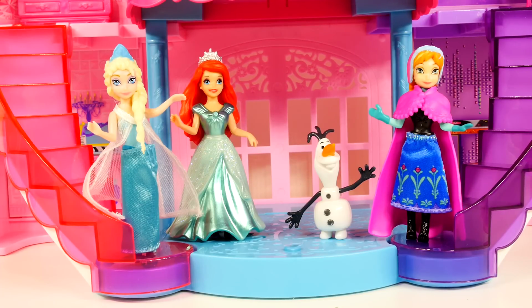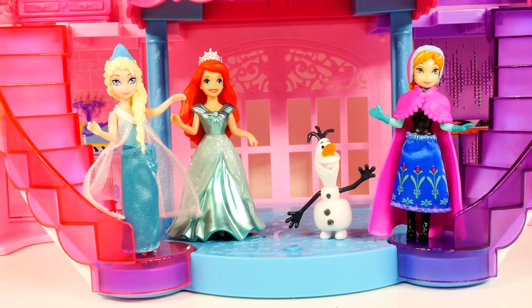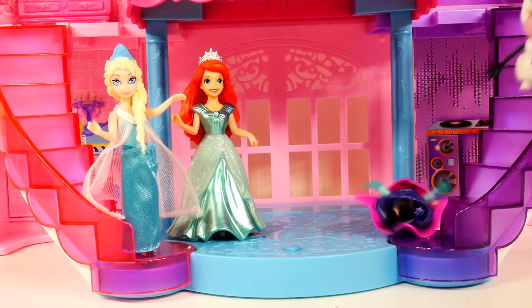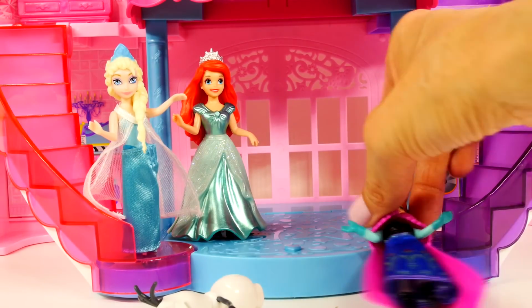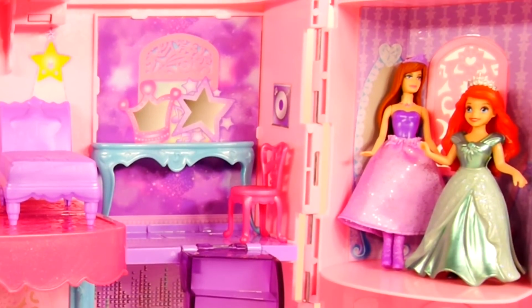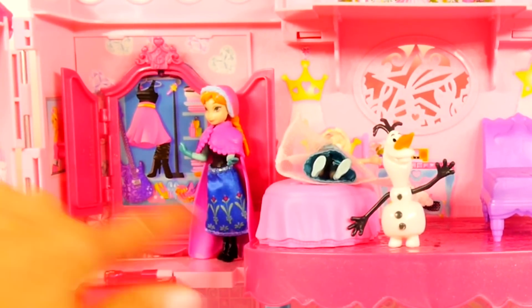And the princess and the pop star musical, Lightup Castle. Maybe we'll have a concert now. Wow, I made Anna fall. Olaf wanted to try the steps. Oh my goodness, now Olaf wiped out too. Well, it looks like Ariel is over hanging out with Kira, and Olaf and Queen Elsa are in the bedroom. It looks like Elsa might be taking a nap. And Anna is over checking out all of the cool clothes.